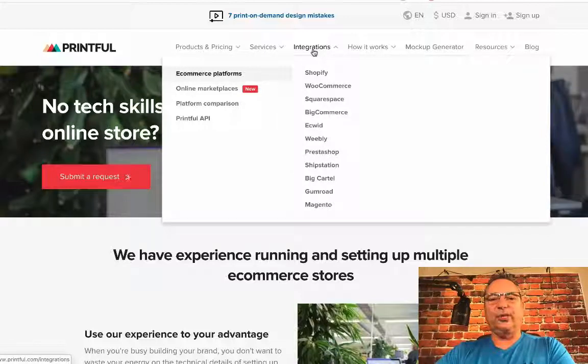Integrations are: what platforms is it going to integrate with? If you have a Shopify store, or a WordPress store. So they do have Shopify. WooCommerce is WordPress right here, just so you know. They got Squarespace, BigCommerce, ECWid, I don't know what that is. Weebly. They got PrestaShop, ShipStation we've used, Big Cartel, Gumroad, and Magento.